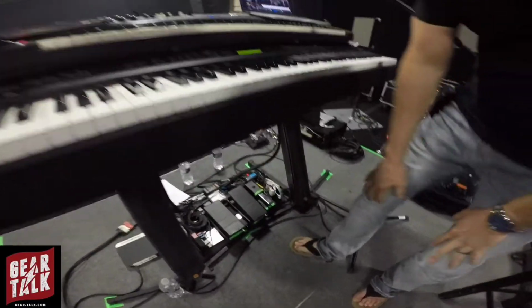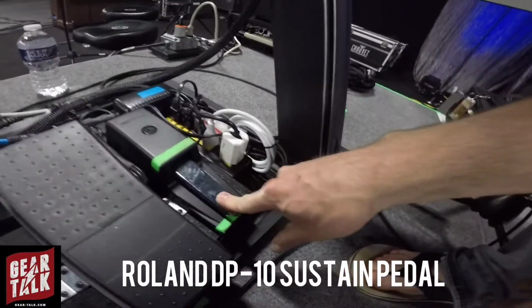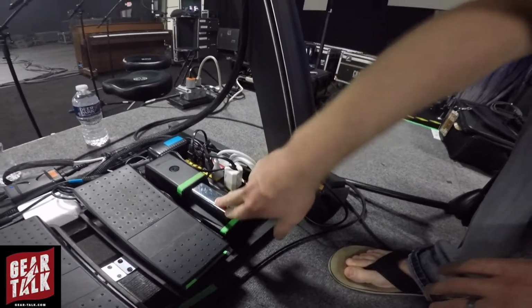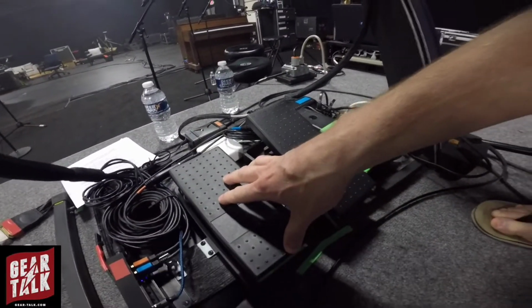As far as everything else, there's my pedal board. Just a good old Roland DP10, which is by far my favorite sustain pedal. It's very, very heavy duty, and they last forever. And Yamaha FC7, I've got 2 of them. One is just a spare.